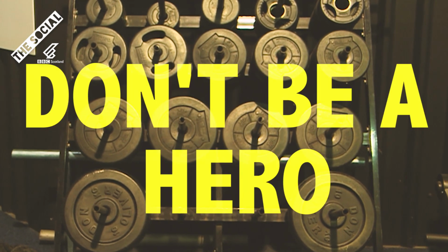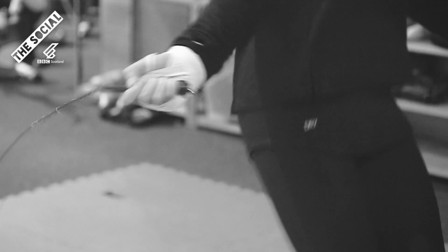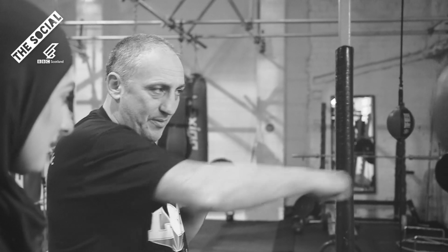Tip number 4, don't be a hero. Work out responsibly and not competitively, especially if you're not used to working out at all. Exercise is meant to be good for your body, but you need to ease yourself into it, otherwise you could get seriously hurt. Why not think of joining some classes first? That way you can use your time efficiently until you're more comfortable and confident in working out on your own.